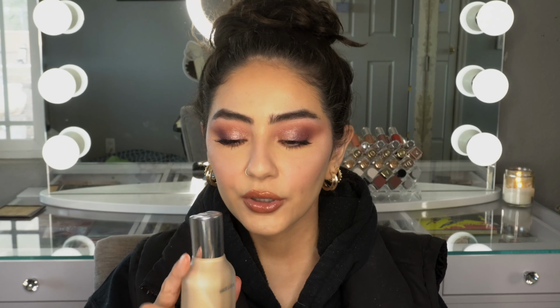It is a Haus Labs Tricolone Skin Tech Foundation, and this is in the shade 210 Light Medium Neutral. This foundation is gorgeous, has a pump. Out of all the foundations I'm recommending to you guys, I feel like this one is definitely the one to pick up, because, first of all, it's just a beautiful foundation.